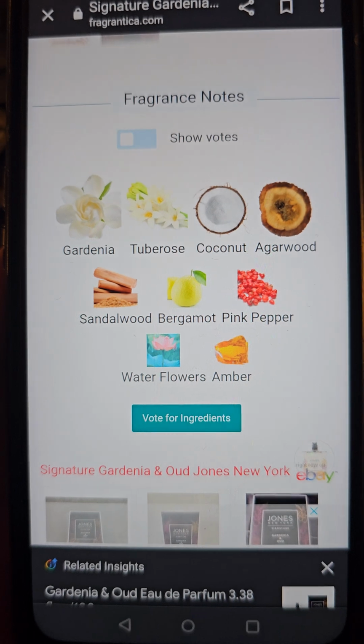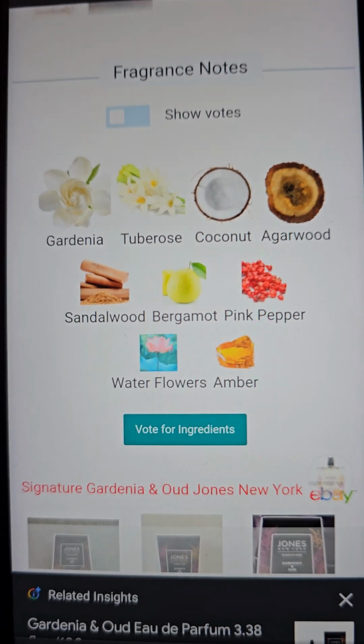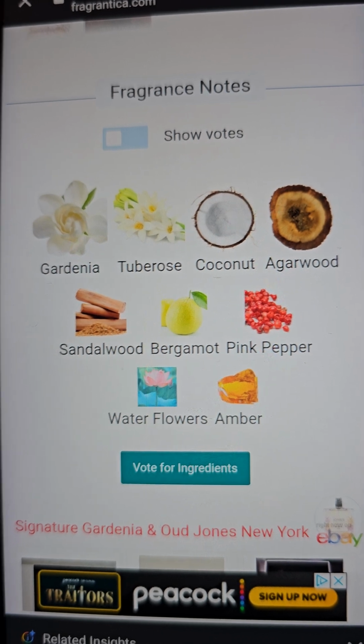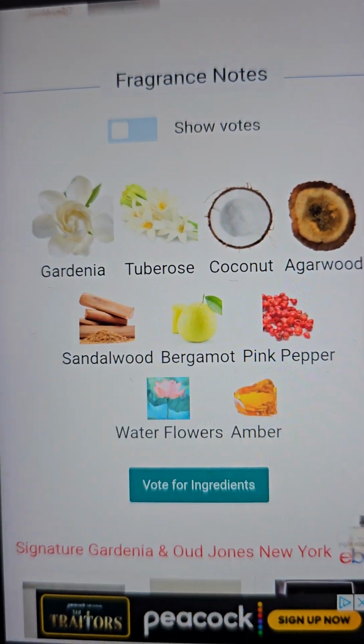So yeah, it came out in 2020, by the way. So you see that gardenia, tuberose, coconut, agarwood, sandalwood, bergamot, pink pepper, water flowers, and amber. I now can smell the gardenia and tuberose, y'all. Like I said, that's why I pulled that out just as an example. But it's so well blended.